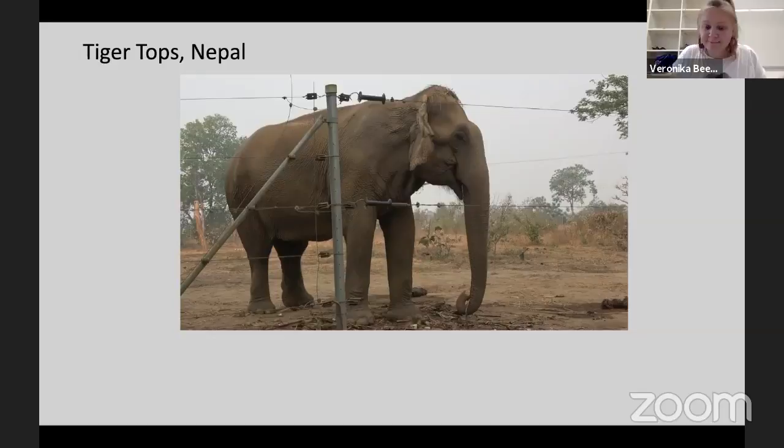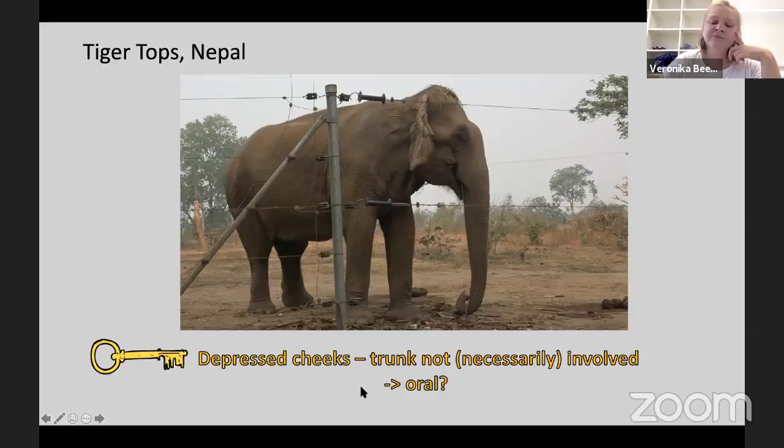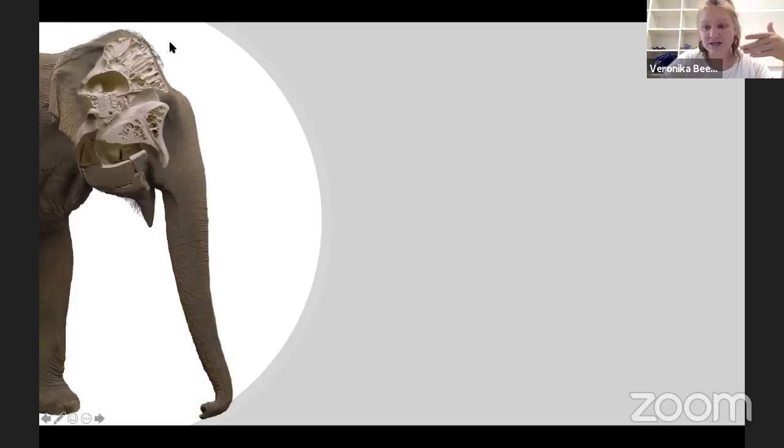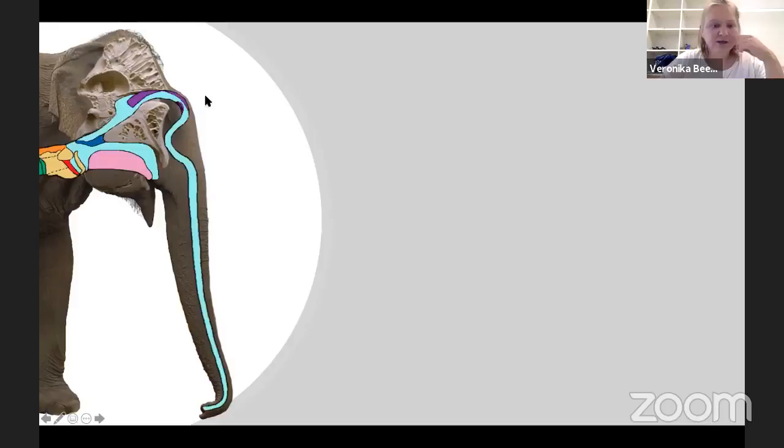So let's have a look at the anatomy. So that's the clue that we're gonna remember. Let's look at the anatomy of the elephant just to collect some ideas, like what could be involved here. So we look into Pawan, of course, only virtually. This would be her skull cut in half, where you see here the oral cavity, and here you see the nasal tubes opening into the trunk. And here you have the soft tissues.